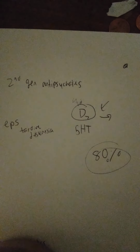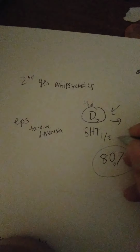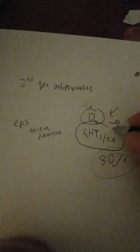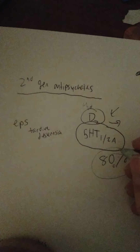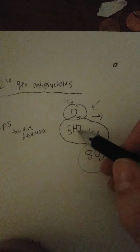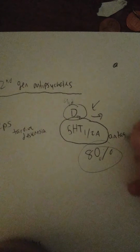So as we see EPS being a more serious side effect among schizophrenics and people with bipolar or any individual who's being treated with antipsychotic medication, we're going to see the introduction of a therapeutic window from the 5-hydroxytryptamine 1A and 2A receptors. This is a sort of novel function of what we call second-gen antipsychotics. So what the serotonin system does, the therapeutic use for antipsychotics, for the application of 5-hydroxytryptamine, is going to be an antagonist. So we're going to have antagonism at this site right here.